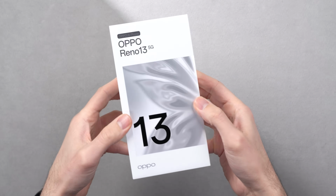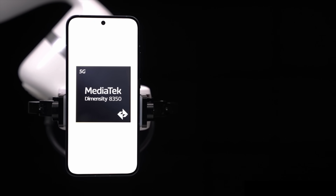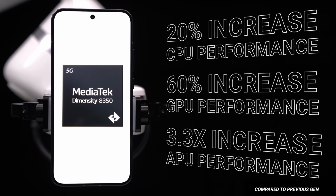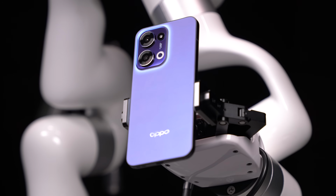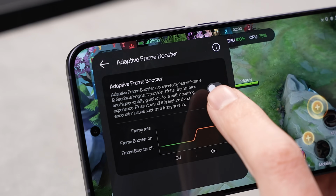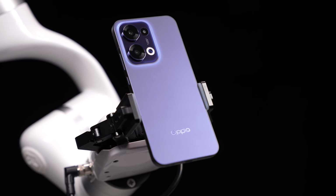But with the Reno13 series, OPPO seems to be pulling off a little bit of magic, or what they call AI HyperBoost, where leveraging a custom version of the Dimensity 8350 that they actually co-developed with MediaTek, not only is OPPO claiming that the AI can help supported games run smoothly with stability for hours and hours on end, but in a couple of them like PUBG and Mobile Legends, they can even deliver up to 120 FPS while using less battery, which almost sounds too good to be true.